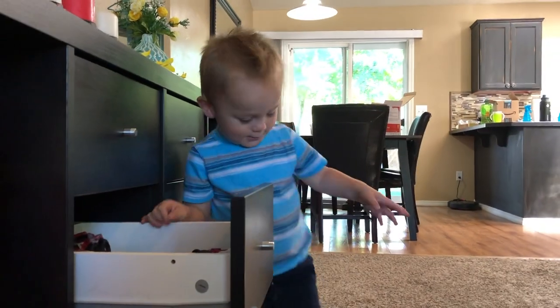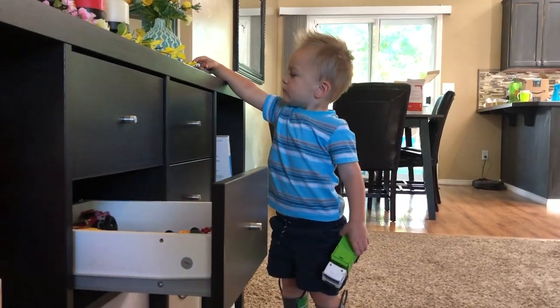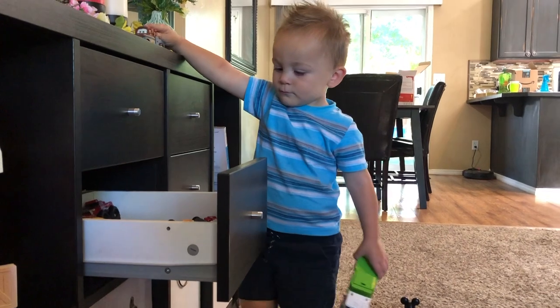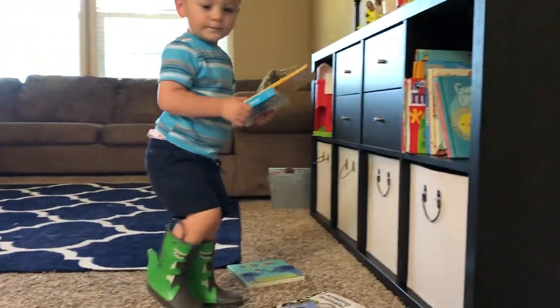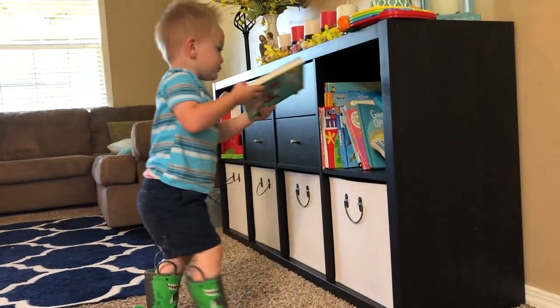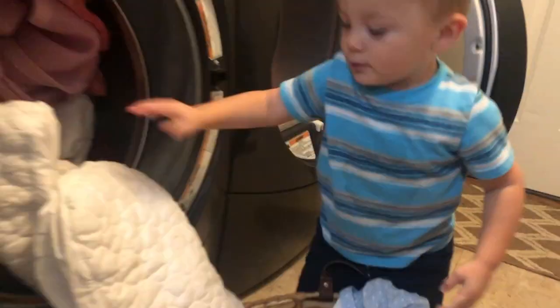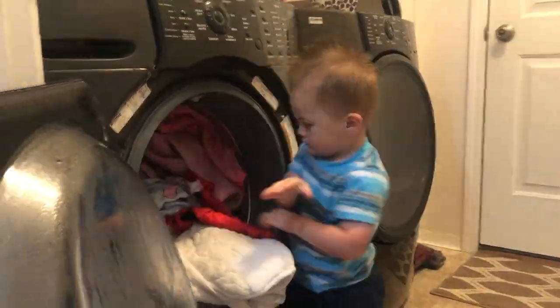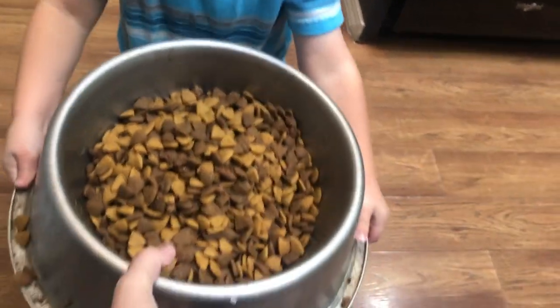Good job, bud. It's cleanup time for Christian. It's time for Christian boy to stop what he's doing and put away his toys. There you go. All right, let's clean up books. Way to go. Good job. Perfect.